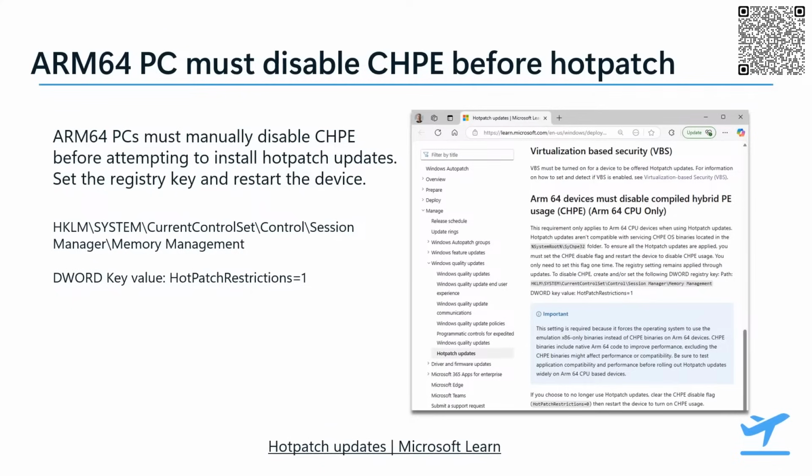So there's a registry key you need to manually set and restart the machine so that your ARM machines are eligible and fully secure when they install the Hotpatch update. Here you can see I call it out: HKEY_LOCAL_MACHINE, System, CurrentControlSet, Control, Session Manager, Memory Management. Create a DWORD key value, HotPatchRestrictions, notice the case sensitivity here, set it equal to 1, and restart the machine. We document this in the MS Learn pages, shown here with the QR code.